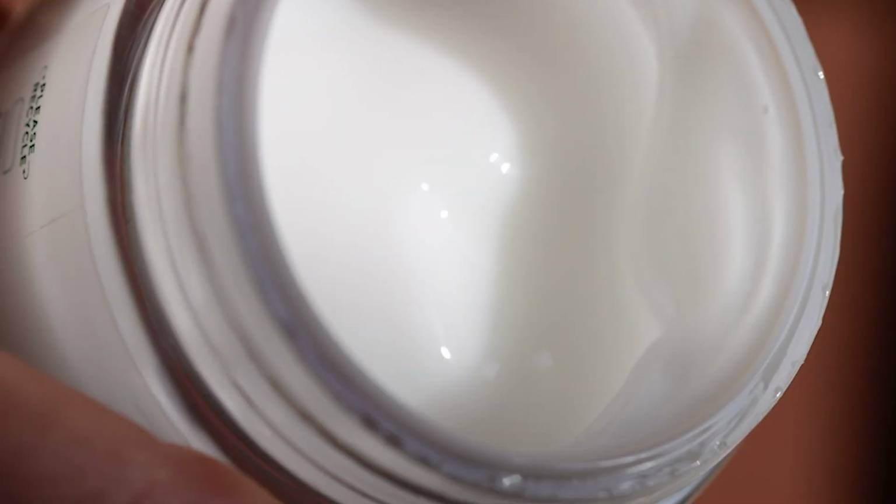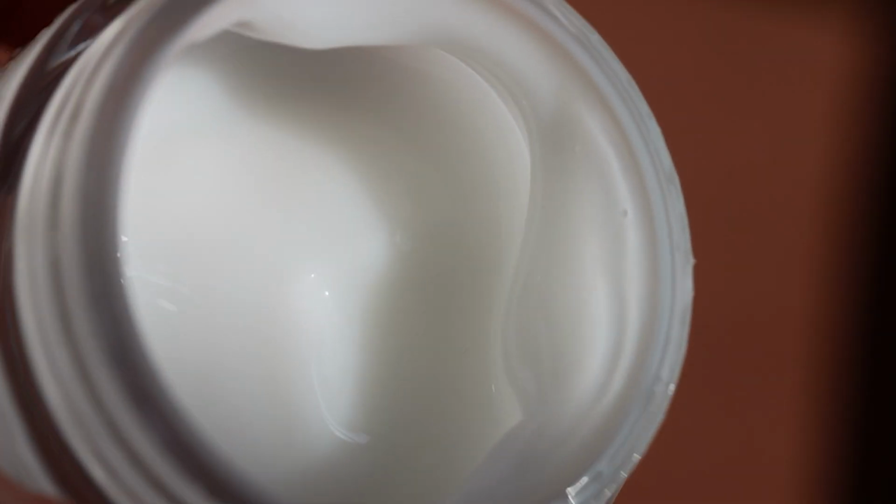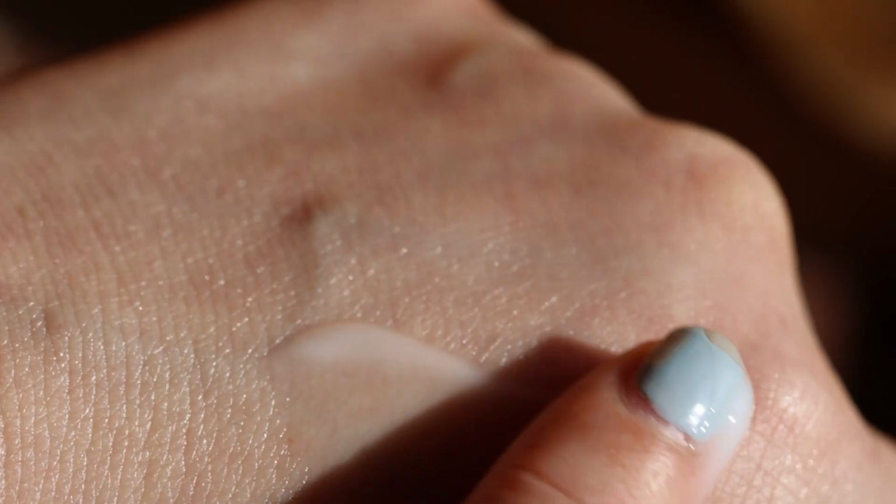And you can see that this is so lightweight, and it's going to absorb very nicely into the skin. And it's great for daytime. For my dry skin, it doesn't work so much on its own, at least at night, unless I double it with another more rich moisturizer. But for daytime, this is great.